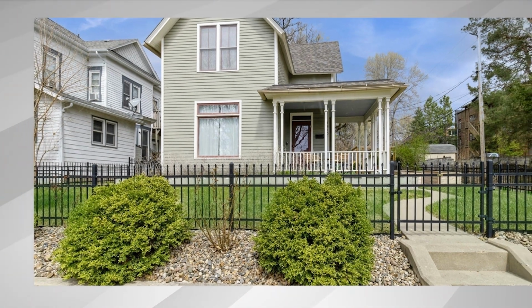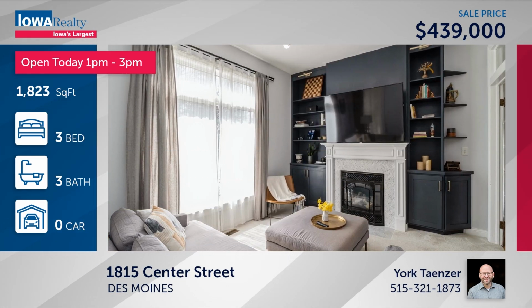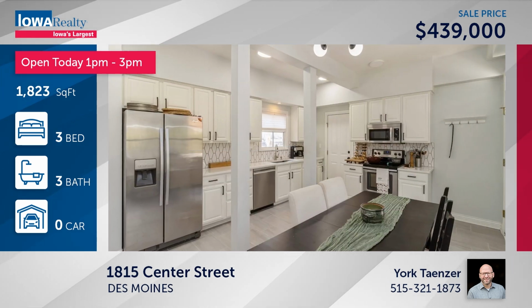York Tanzer now with open house 1 to 3. Sherman Hill, some charm here, an updated 2-story, black iron fence, open front porch, nice front room with gas fireplace and formal rooms, attractive updates, $439,000.